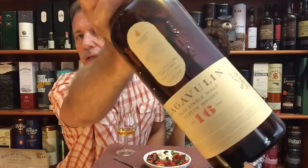Wonderful. I didn't show you the bottle. Let me show you the bottle right there. 16-year-old Lagavulin, and it says here 1816 on this oval tag, and also embossed on the bottle itself, and then 750ml in the corner of the label there, and in the other corner 43%. But it's not very clearly printed. It's quite faintly printed. It's a beautiful bottle. I like the bottling, a little bit shaded.